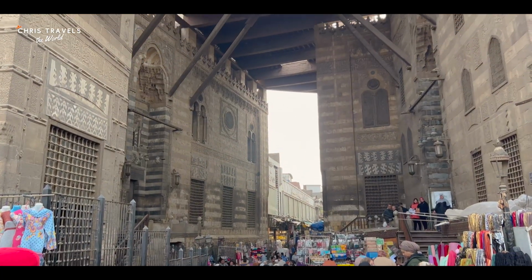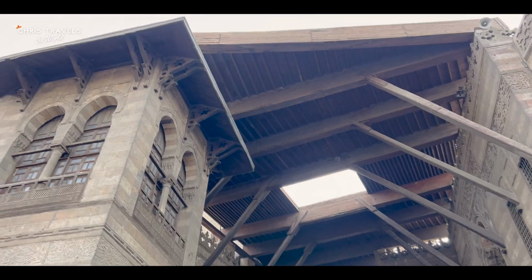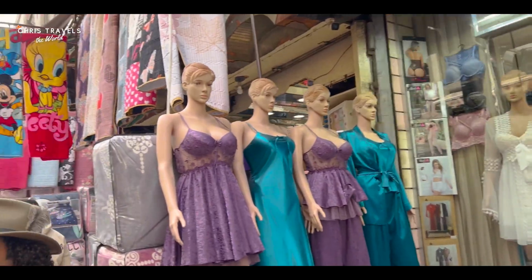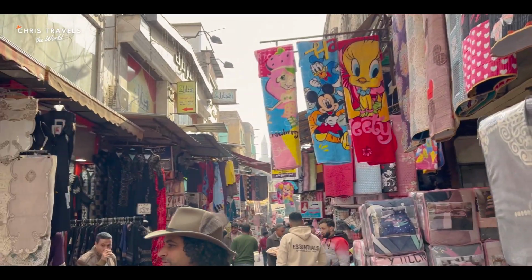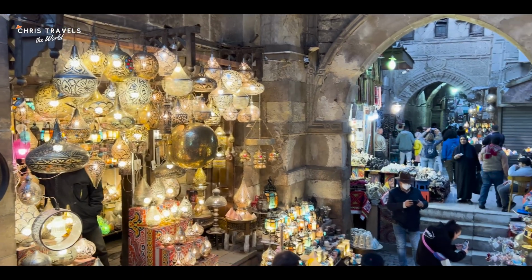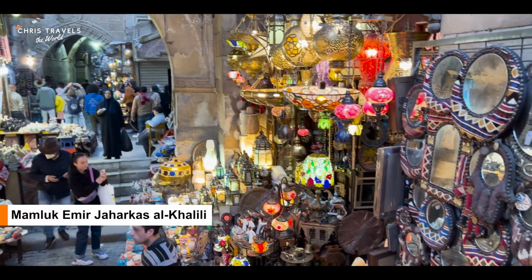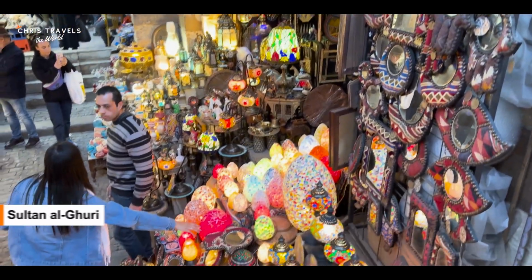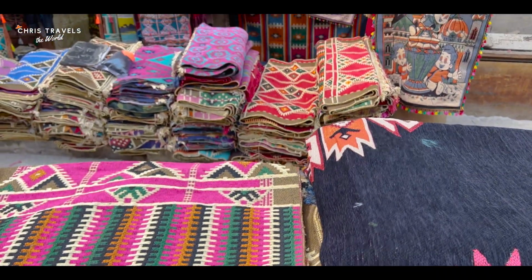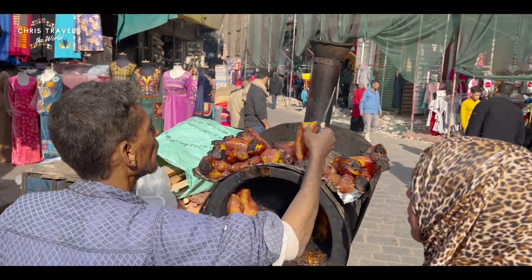Established in the 14th century during the Mamluk era, this bustling market has been a center of trade for centuries. Its narrow alleys are filled with shops, selling everything from spices and perfumes to jewelry and traditional crafts. el-Khalili's history is rich with stories of merchants and artisans. The bazaar was originally built by the Mamluk Emir, Jaharkas el-Khalili, and later expanded by Sultan el-Ghuri in the 16th century. Today, it remains a vibrant hub of commerce, attracting tourists and locals alike.